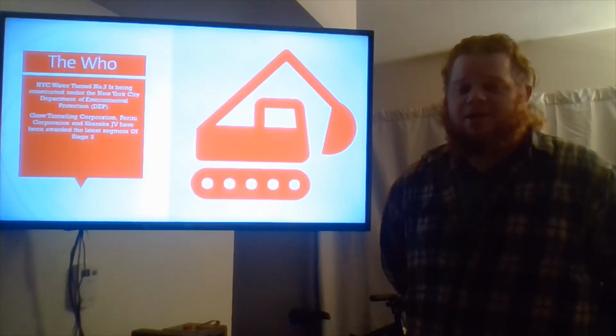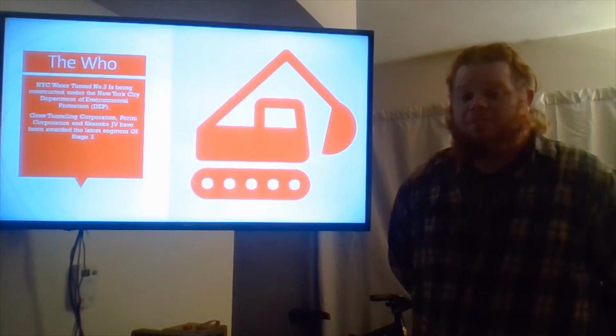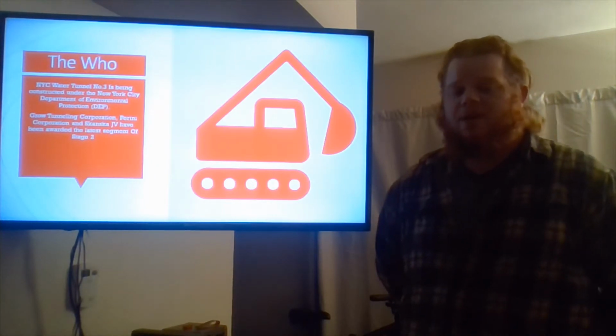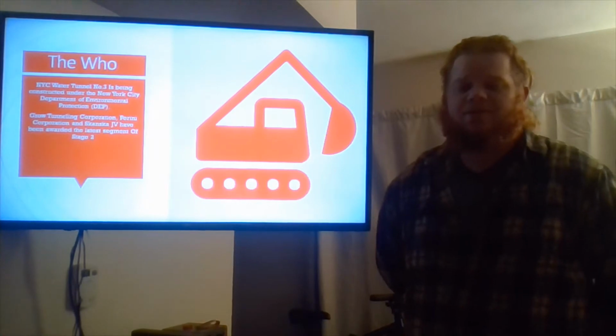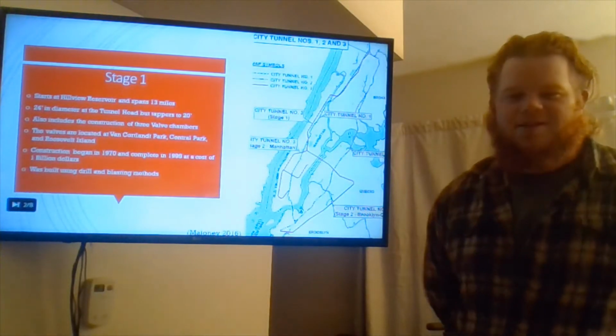The latest segment of tunnel number 3 that is currently being built is the Queens section of Stage 2, and it was awarded to Grove Tunneling Corporation, Perini Corporation, and Skanska joint venture. The tunnel is broken into 4 stages.